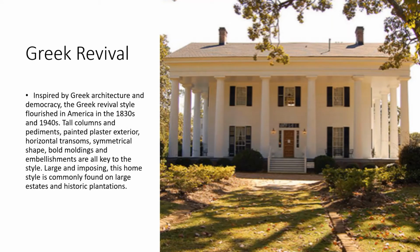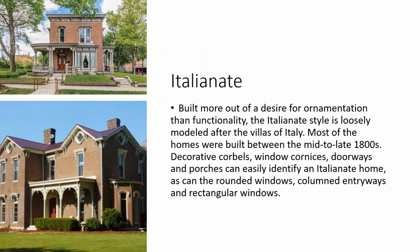Greek Revival. You think of large plantations or a very neat looking house. Italianate. I hadn't seen one of these for a while, and I was driving in wine country with my wife, and what did we see? I point out, she was off to the right side of the road. I'm like, there's an Italianate house. I finally saw one in wine country up in Sonoma or somewhere up there, and Indiana too.